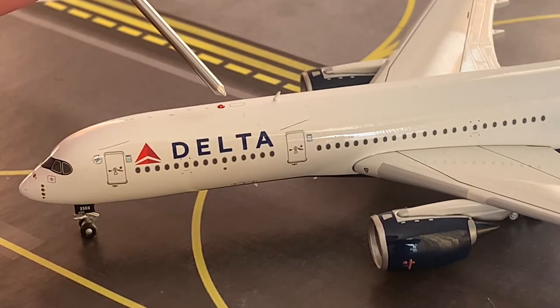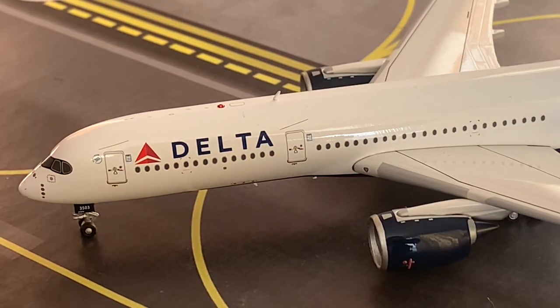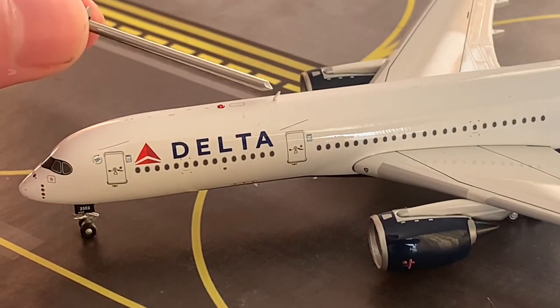Here we have the dual beacon light on top of the aircraft. That is one of the aspects I absolutely love about Aviation400 models, the realism that they put into the aircraft. You can see now that the beacon light actually looks like it's flashing, which I have to say just makes the aircraft look a whole lot more realistic. Of course, there's one underneath the aircraft, which I'll show you in a moment, but I think it's just absolutely brilliant.